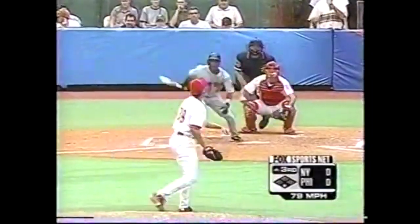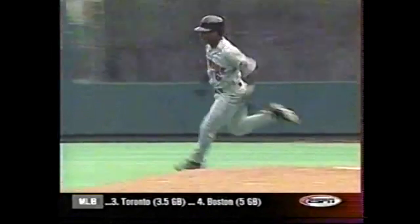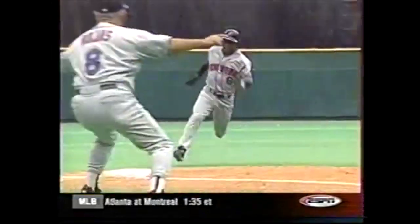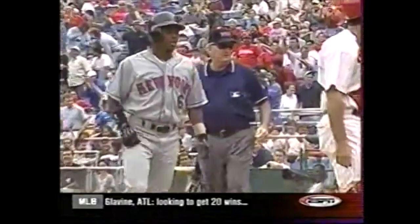I don't know. He's not expecting that. He just lost it. And Timo Perez loops the Bruce Chen pitch to center. Doug Glanville slips on the turf. Perez on his giddy-up. Are you kidding me? His first major league home run is going to be an inside-the-park home run. So you figure that's got to be rare, huh? It's actually the second time this year.